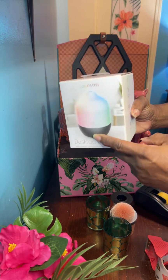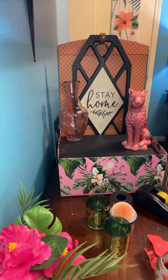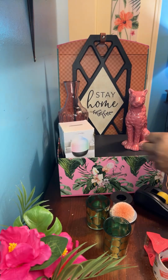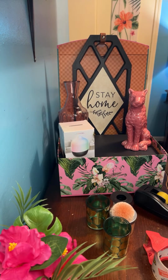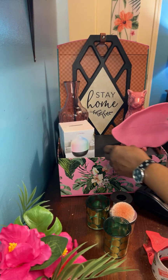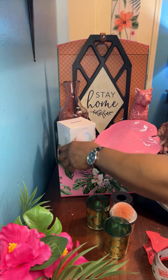I'm going to use this one with the black bottom. Diffuser. I think I was calling this a humidifier. I'm like, Lord, have mercy. No, that's not a humidifier. Okay, let's see here. Feel like I may want something else in here.